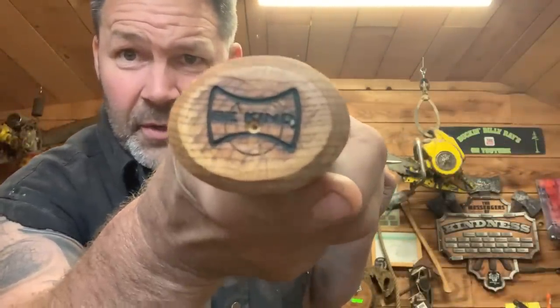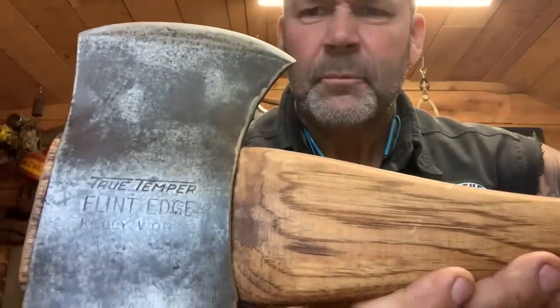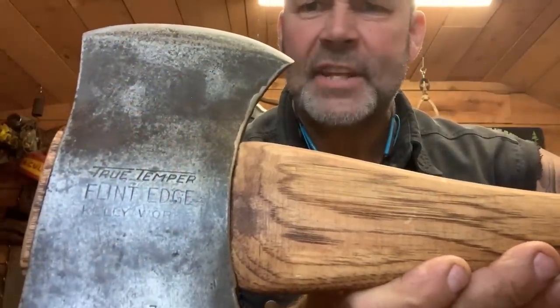A little Be Kind stamp on the bottom. Isn't that cute, Billy Ray? You're such a cute little fella. Look at True Temper, Flint Edge, Kelly Works. The big three. Wicked little axe head, in nice shape. Probably took a beating in its younger days. The handle went on very, very nicely. Mail coming up this week. Off to the mail.